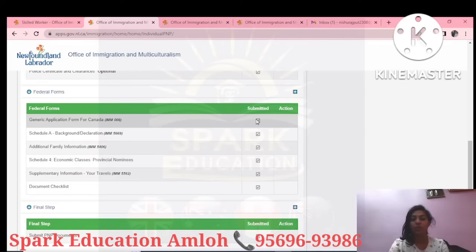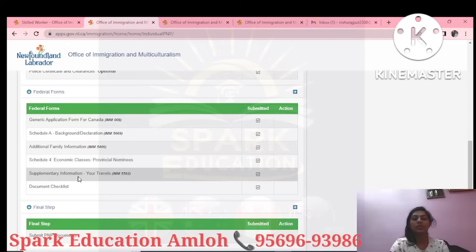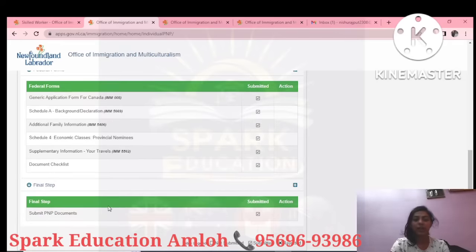Generic application form. These are the forms: Schedule A form, family information form, which will be discussed in the next coming video, provincial nominee, economic class, and supplementary information. Your travels, what your travel has been from the last 10 years or from the most recent years, which could be from your last 18 years. And document checklist. You have to check in whatever stuff already. And the final is submit PNP documents. You have to submit them right here.